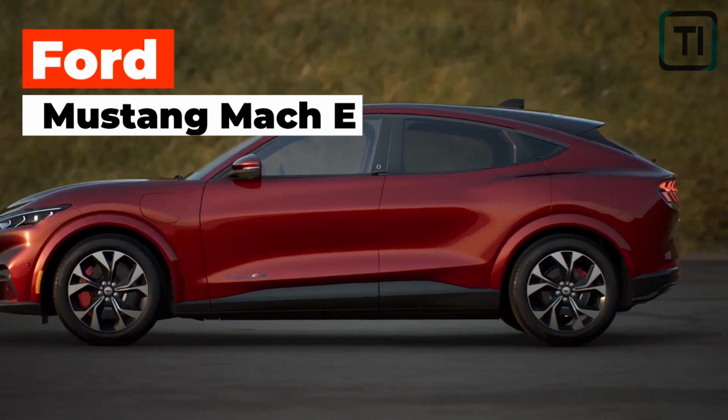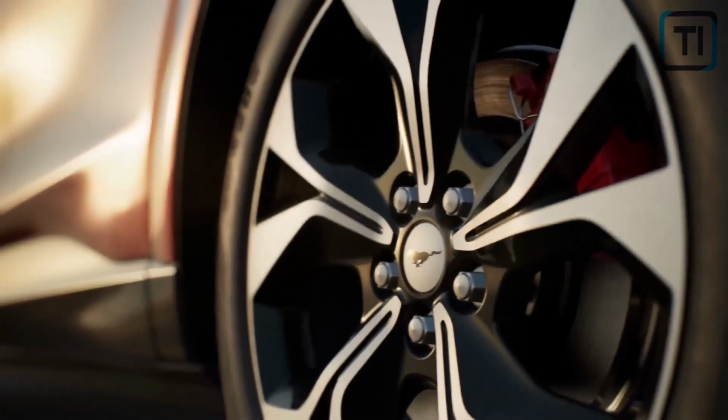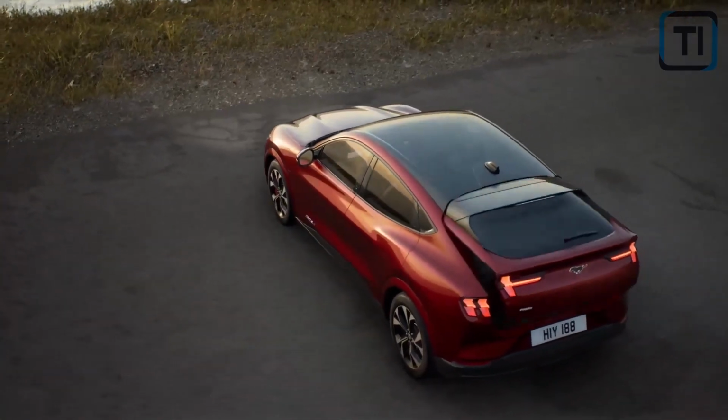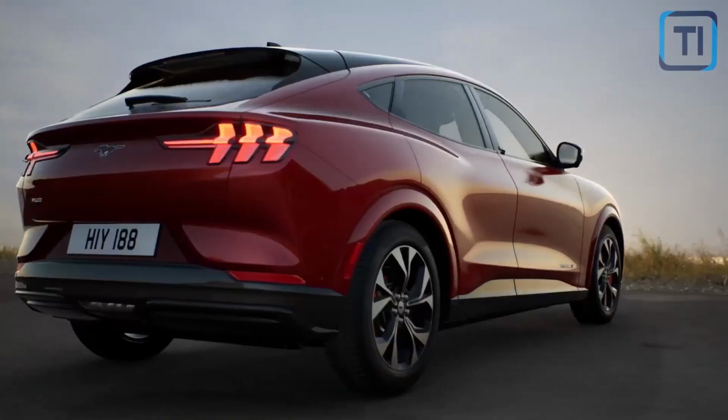So with that one out of the wish list, we move on to the next model, which is going to be the Ford Mustang Mach-E. It was Ford's first proper attempt at a dedicated electric vehicle. And as far as electric crossover SUVs go, this is a pretty good one. The Mach-E offers a lot of different options depending on what you want and your budget.